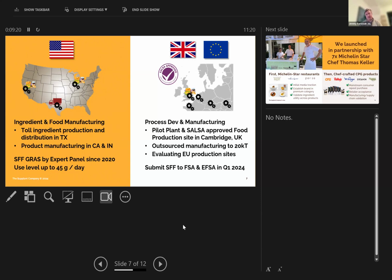In the UK, where we're based, we have our pilot plant and SALSA accredited. It's a food safety registration on our production sites in the UK, meaning we can make food that people can actually eat using our ingredients. And we've also outsourced our manufacturing up to 20,000 litre scale, 2 cubic meters per hour flow throughs. So where you might imagine TRL 6 or 7, so showing operation in a real world environment. And we're about to do the regulatory piece in the UK and in Europe.